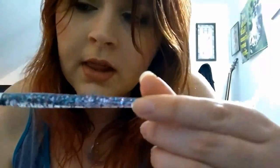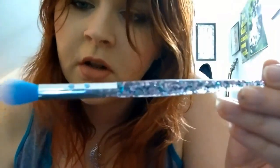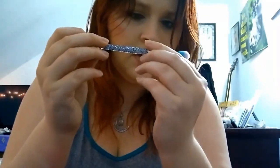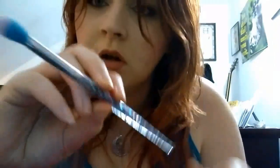Anyway, the first product I got was this pretty sparkly clear brush. It's got little blue gemstones, rhinestones, whatever you call them, and the brush tip is blue with a pink thing going on. It's from SL Miss Glam, the SS57 brush. I can swear that mine is slightly tilted, but that's still fine because I love brushes, and I think this is super pretty.